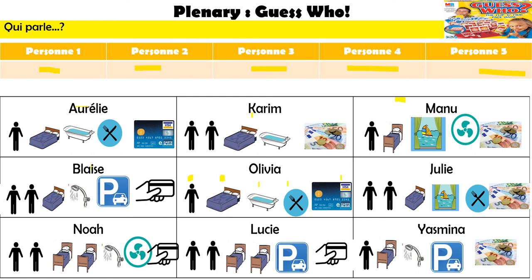Je voudrais une chambre pour 2 personnes avec un grand lit. Je voudrais une vue de la mer. Est-ce qu'il y a un restaurant à l'hôtel? Je voudrais payer avec l'argent liquide.